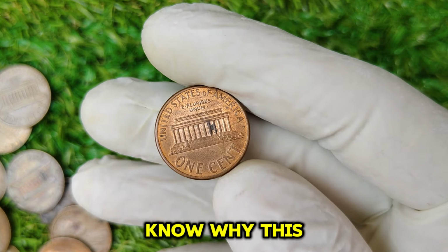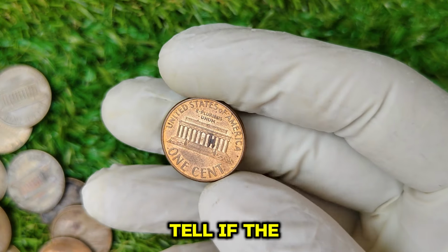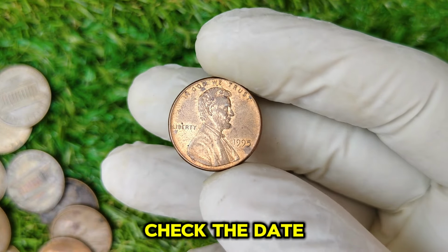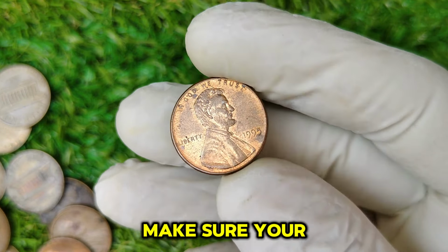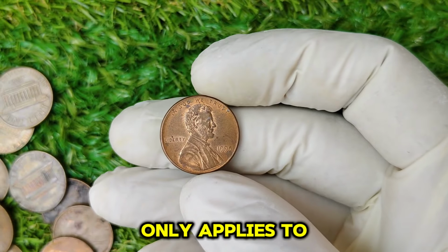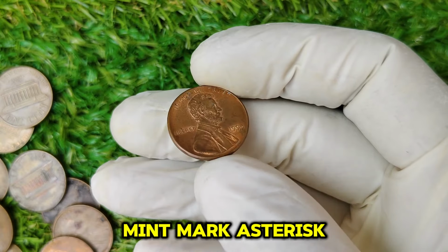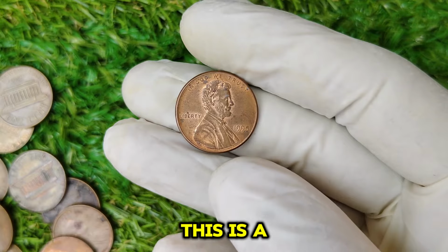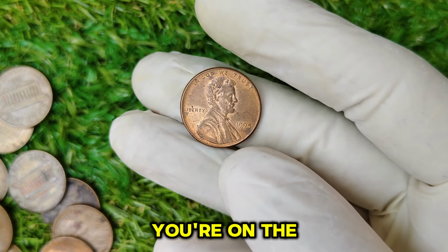Now that you know why this coin is valuable, how can you tell if the 1995 penny you find in your change is worth big bucks? Check the date. Make sure your penny is from 1995. The error we're talking about only applies to pennies from this year. Look for the mint mark. If there's no D or S mark beneath the year, this is a Philadelphia minted penny. You're on the right track.